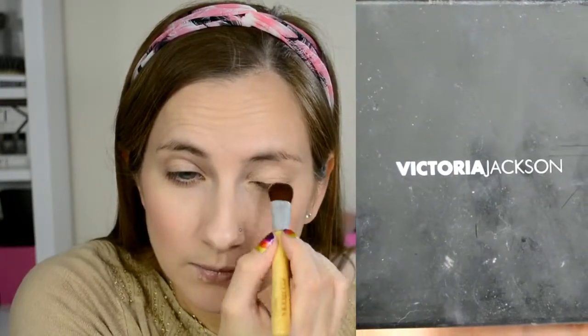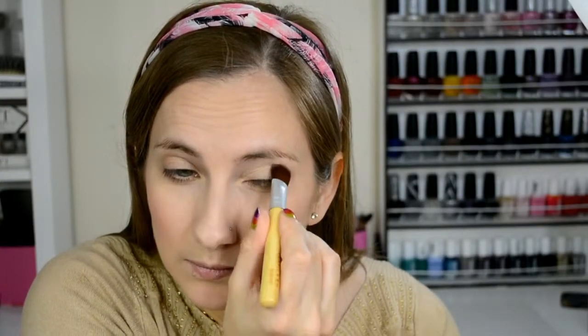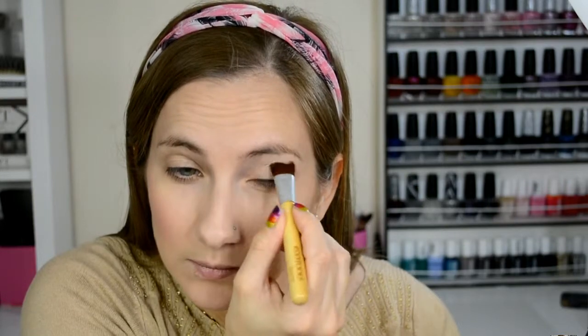I'm going to go in with the Victoria Jackson palette again, and just for the eyes, I just want a simple color on there. I'm going to go in with a very nude color and just put that over my eyes.